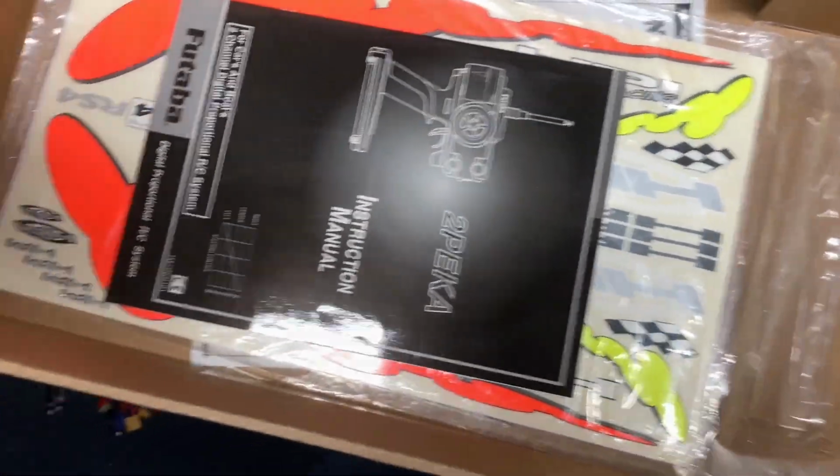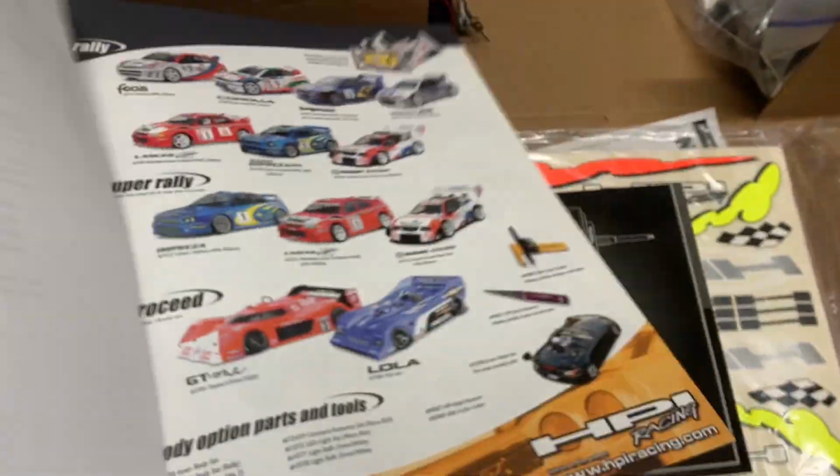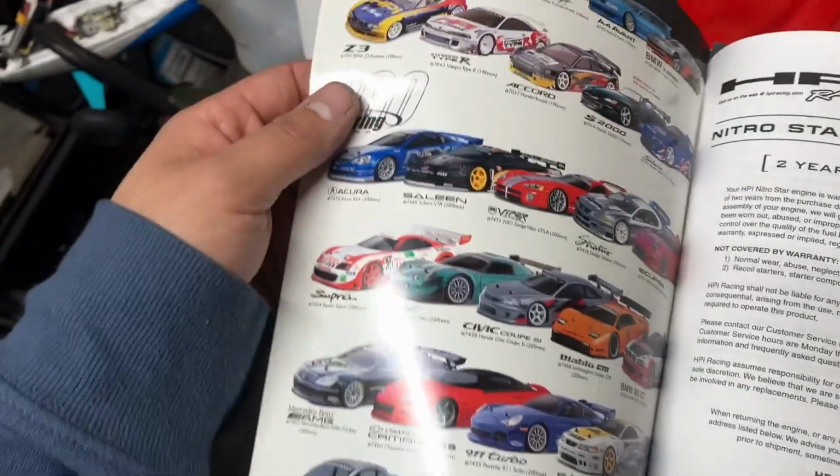Oh, there's a wing? Oh, there is a wing. Oh, he's got the original stickers. No way. I'm like, it's just hitting me. Oh, this is so cool. Bruh, I want them all, even though I would never drive any of them. I don't even drive my stuff now.